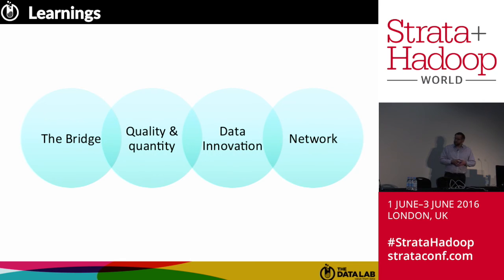And then finally, the network. As I described earlier on, one of the fundamental things we've learned is that building and fostering that network is a key thing to drive the success of what we're doing. We need to listen to what's coming out of that. We need to grow and nurture it. And if we do that, it will be a key component to our success going forward.